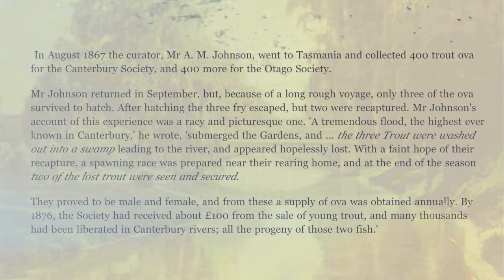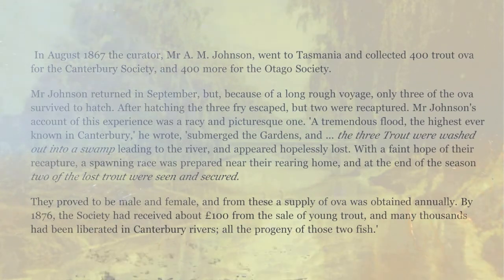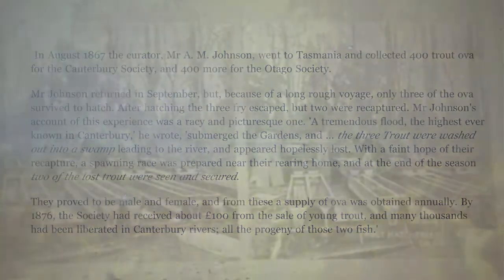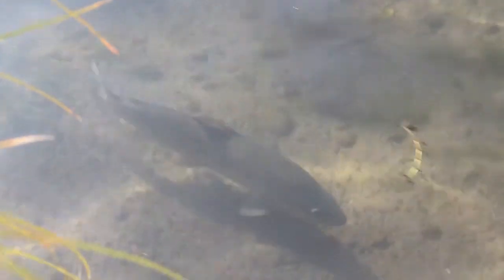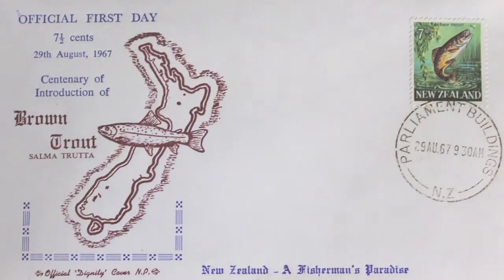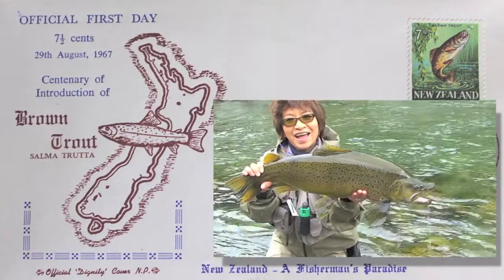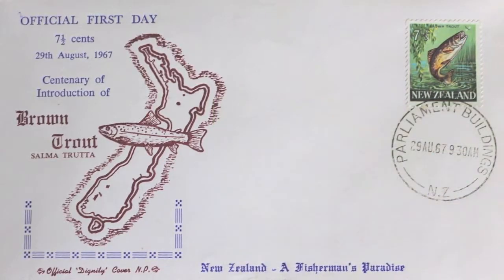With faint hope of their recapture, a spawning race was prepared near their rearing home, and at the end of the season, 2 of the lost trout were seen and secured. They proved to be male and female, and from these, a supply of ova was obtained annually. From these 2 original fish, brown trout went on to thrive throughout New Zealand, which was to become a popular trout fishery for New Zealand people and visitors from all over the world.